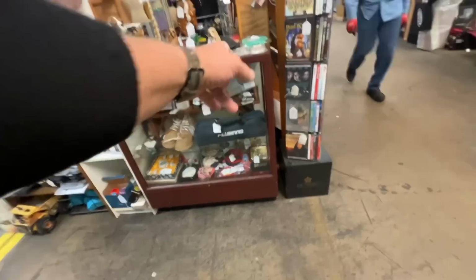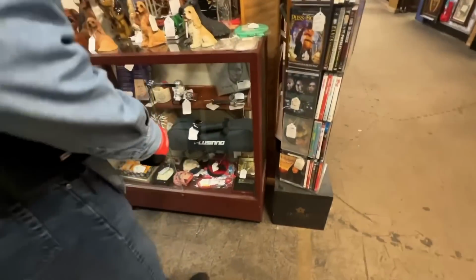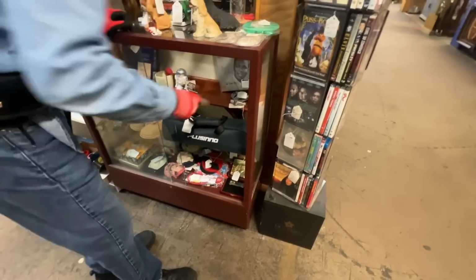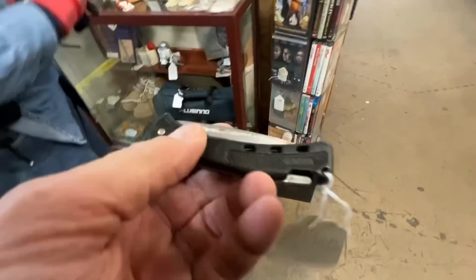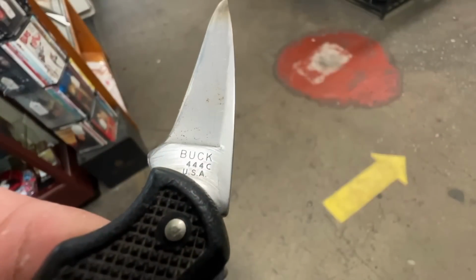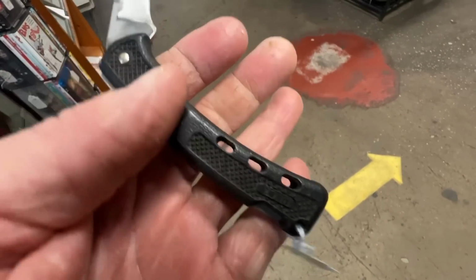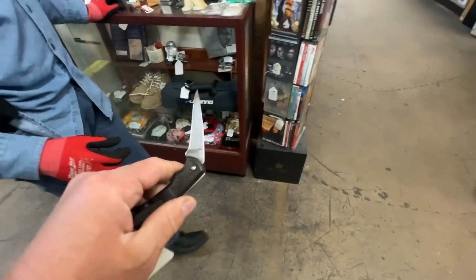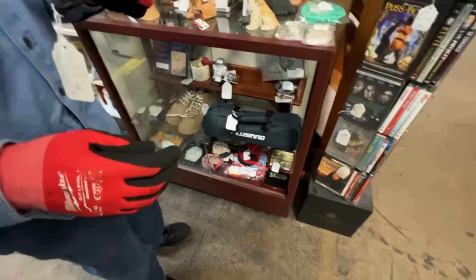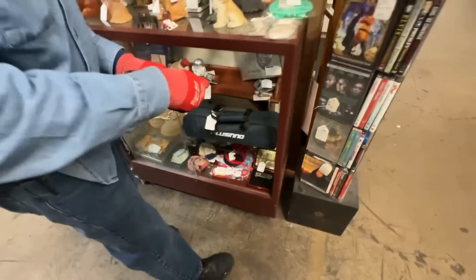What's this one here, buddy? That little black knife up top right there on the right. Oh, okay. All right. Take a look at it. Yes, sir. Little Buck knife. It's a Buck 444. But if the blade wasn't so bad, I'd get it. See how the blade is? They done whittled it down. Oh, so I see. Okay, is that from sharpening it? Oh, okay. All right, no problem. I'm sorry, buddy. No, ain't no problem. That's what I'm here for.